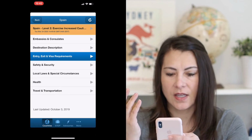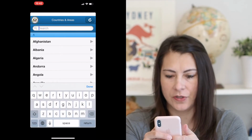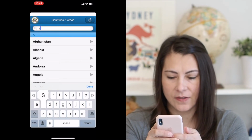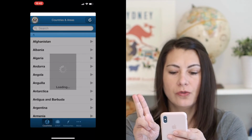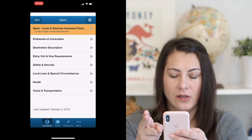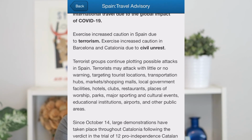So let's just say you're looking to go to Spain or whichever country you think you want to visit. So we're gonna go ahead and click on that, and that's giving me a level 2 travel advisory alert. And so I'm gonna go ahead and click on that, see what that means. And it says exercise increased caution in Spain due to terrorism, and in Barcelona or Catalonia due to civil unrest.